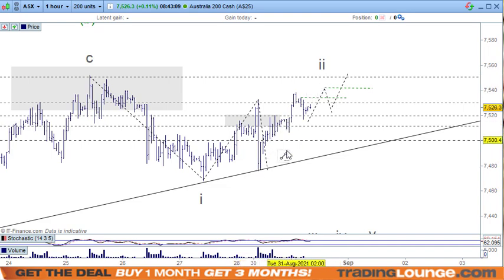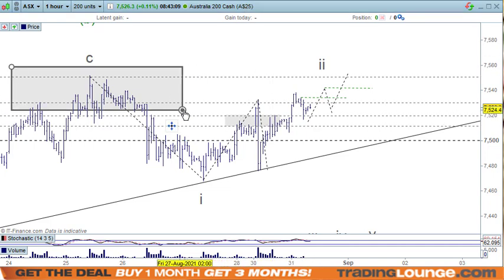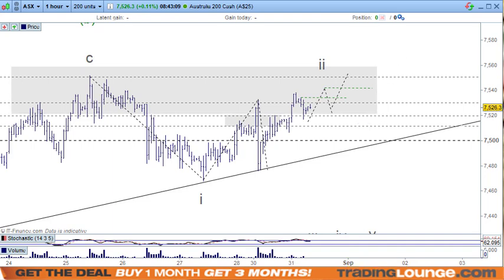And then building over here, this could just be a C wave coming to this top over yonder here, the 50-60% retracement level, and then moving down from that point. So this is what we really need to be careful of.